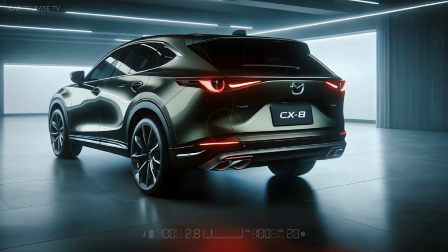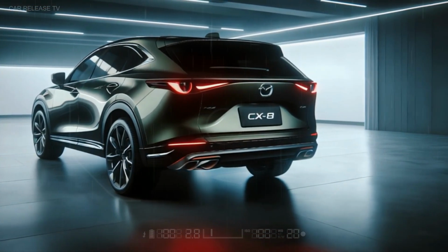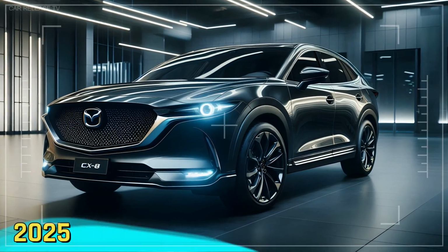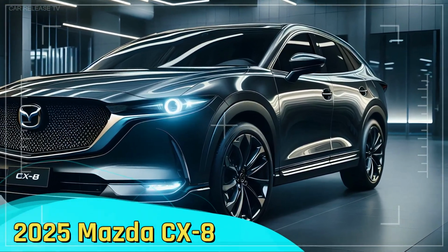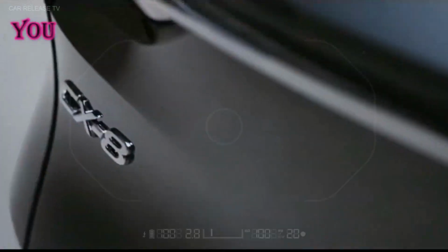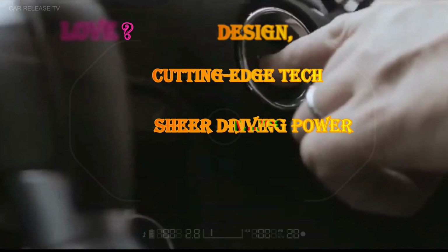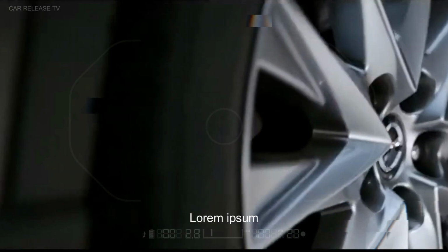Today, we're diving into one of the most anticipated releases in the automotive world. The 2025 Mazda CX-8. If you love sleek design, cutting-edge tech, and sheer driving power, stick around because this vehicle will blow your mind.